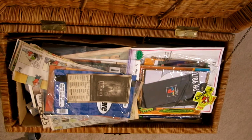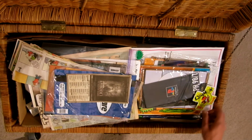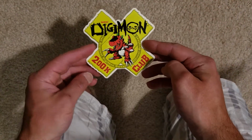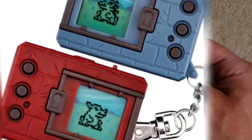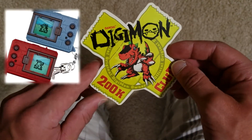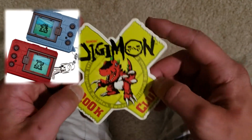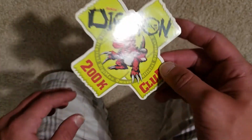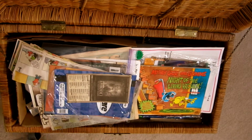I'm gonna set some stuff aside, like the comic book stuff. Oh, here's something neat. I got this when I got Digimon. When you pre-ordered Digimon, you got these stickers, and I didn't pre-order it. My mom did, because these things were really hard to find back in the day, and I guess even later versions.